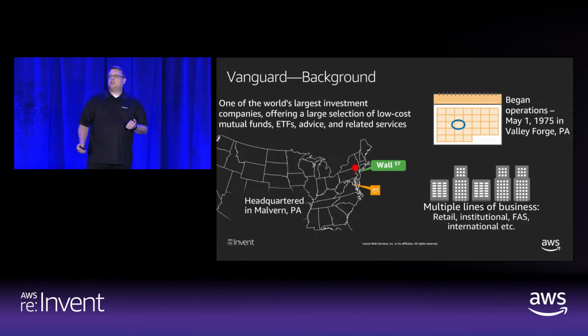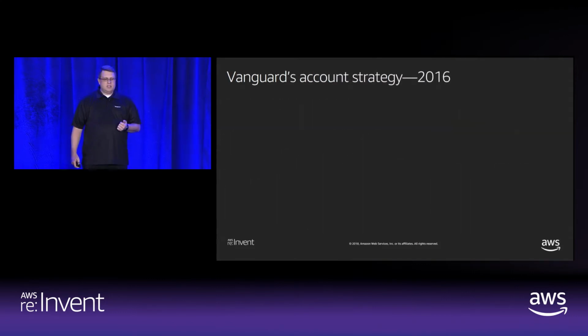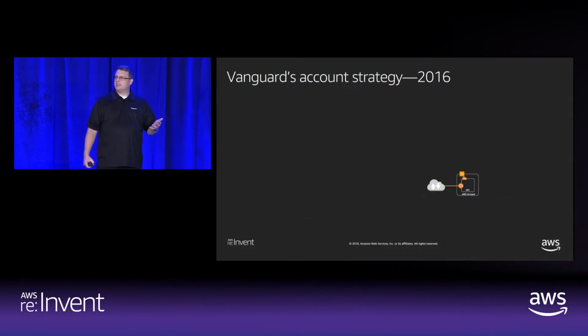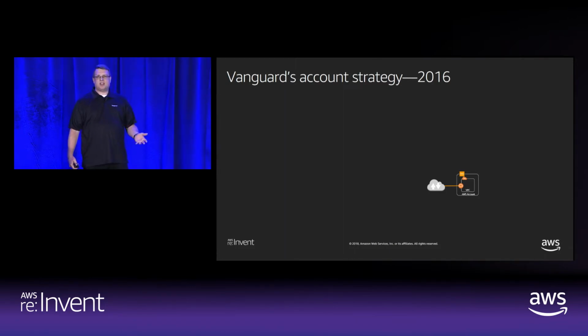So we started on our cloud journey back in 2016. At the beginning, we had a single account. Very few people had access to it, and it was fantastic. And it was fantastic because we had unregulated access to the internet. And anyone here work for a regulated industry? Yeah. So you realize, right, trying to get access to the internet, it's a tough problem.